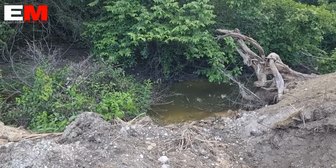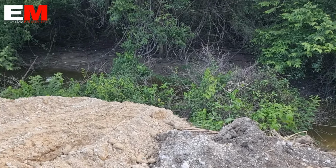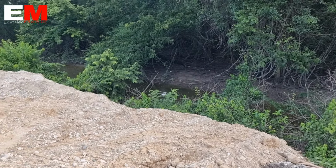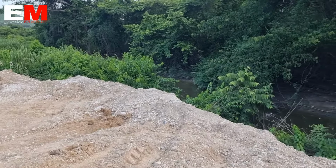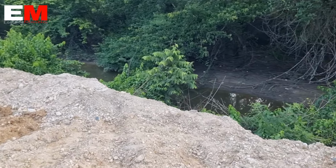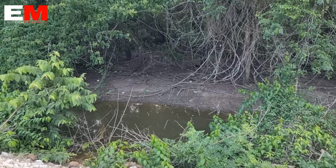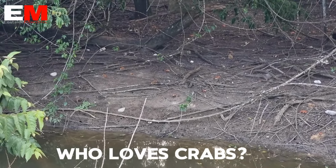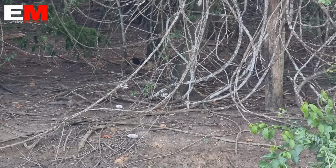So see? I just realized that this is a little river system also, and there are a lot of crabs over there. We can see them, little red ones, all over the place.